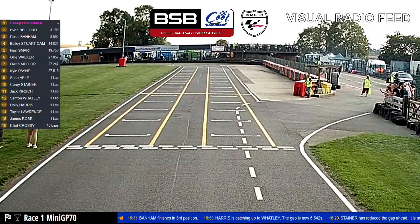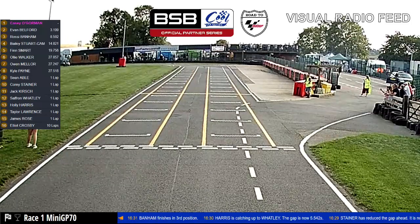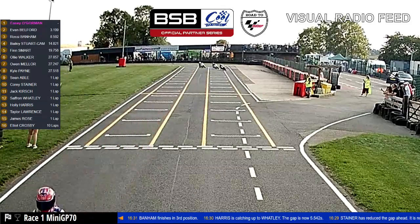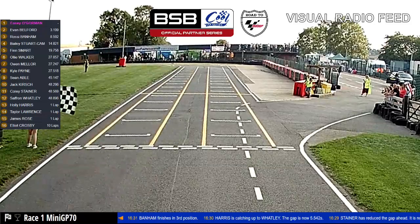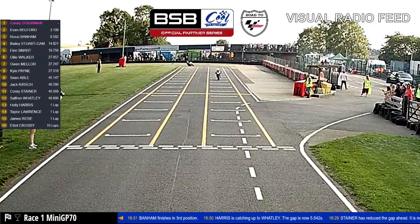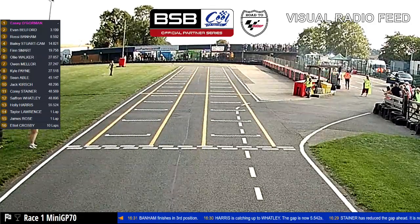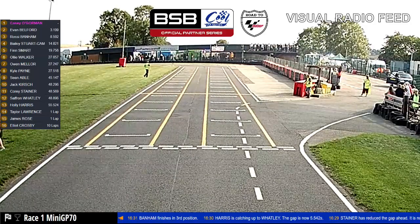Sean Abel should be 9th. Jack Kirsch, we've got the battle for 10th place. Sean Abel is going to be in 9th. Jack Kirsch has got 10th. Corey Stainer's going to line him up. He's going to be a run to the line. Coming through to the line. 9th, Sean Abel. 10th is Jack Kirsch. Corey Stainer, 11th, and furious with that. And Saffron Watley takes 12th. Holly Harris, 13th. Taylor Lawrence in 14th, and 15th place will be James Rose.